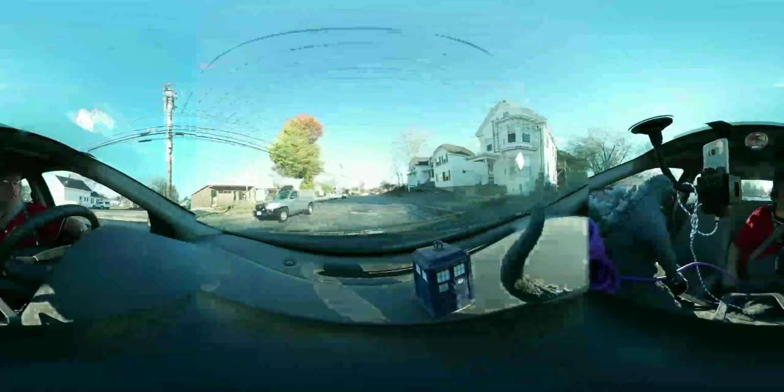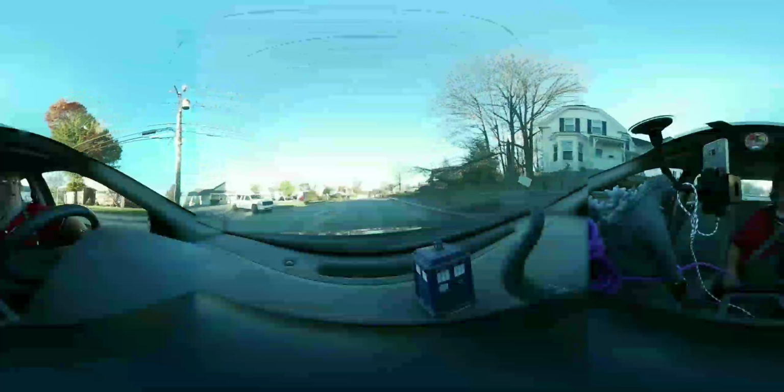Down Pleasant Street, off to the right, my sister-in-law, Linda, used to live with her then husband. There's a story there, but we're not going to go into that.